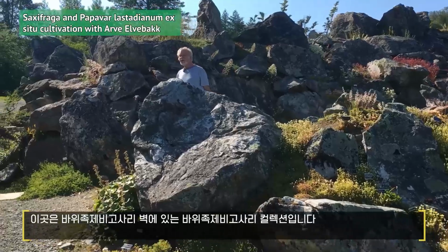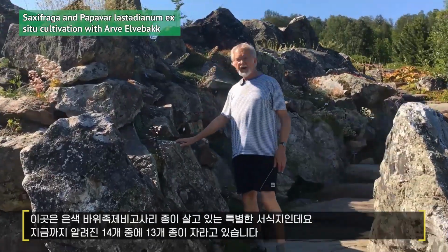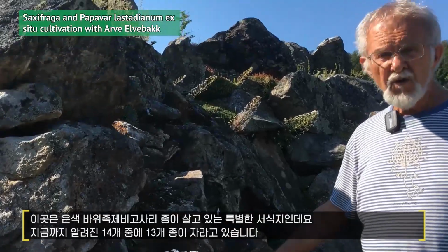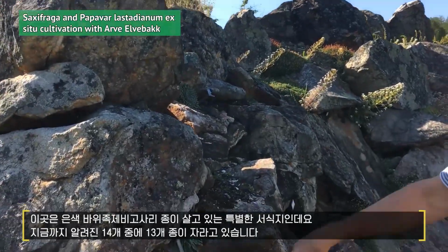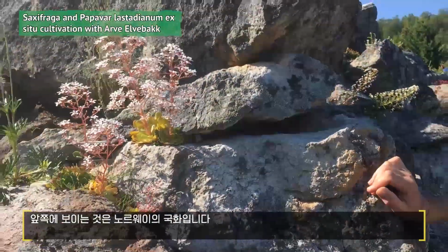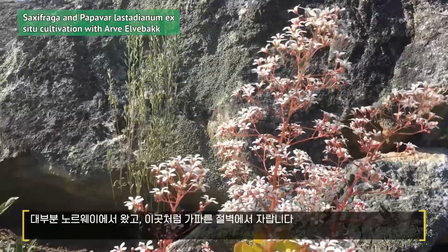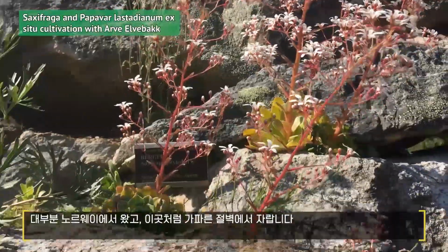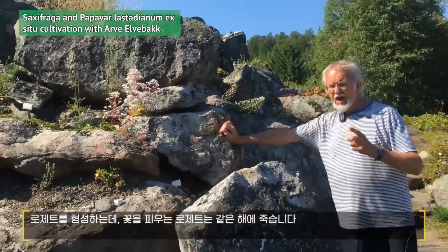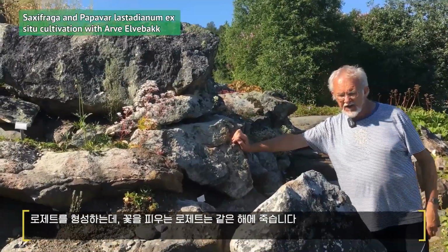Now we are in our Saxifraga collection at the Saxifraga wall, and this is our special habitat for species of the silver saxifrages, and we grow 13 out of the 14 known species. The one we see here at the front is the national flower of Norway, Saxifraga cotyledon. Most of its total populations are from Norway, and it grows in steep slopes like here, and it forms a set of rosettes, and only the single rosette which has put out flowers dies the same year.